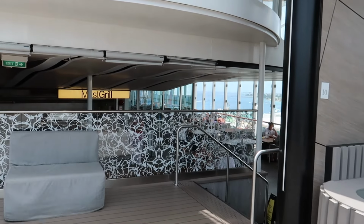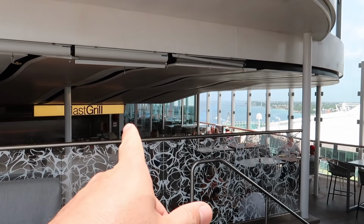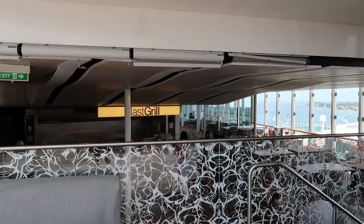Okay, so before we go off to the left here, I'm just gonna point out that if you go through these doors right here, that's gonna lead into the Solarium. So that's one entrance, but I'm gonna take the entrance on the starboard side of the ship, or the right side of the ship.